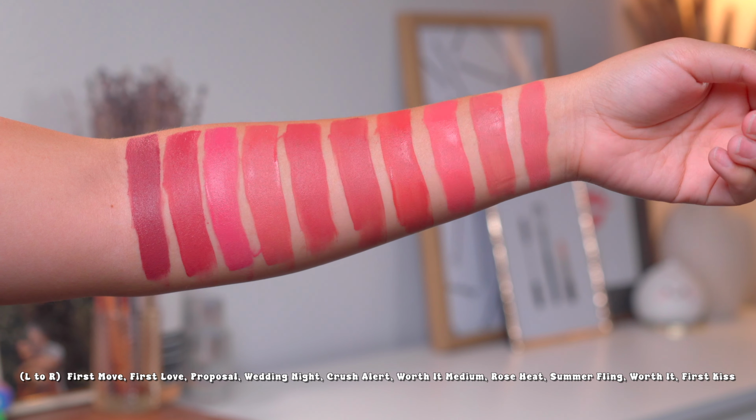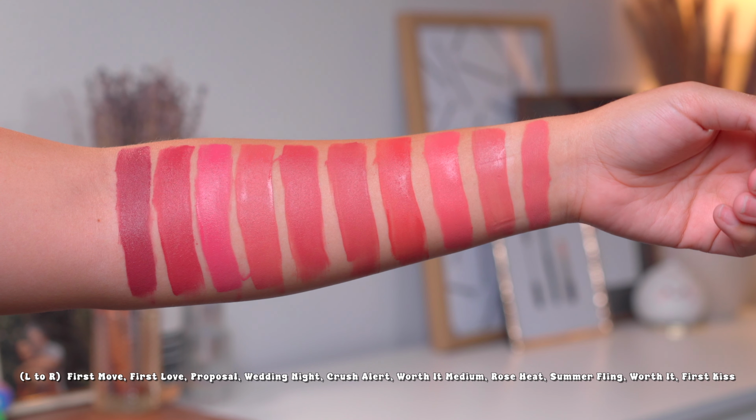In that initial video that I did, I showed you guys that there was slight transfer with all of these. They were not completely transfer proof. However, I would say that they were transfer resistant and smudge resistant. For the most part, they stayed in place more than your traditional lipstick would.